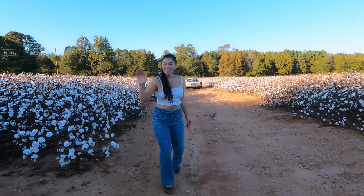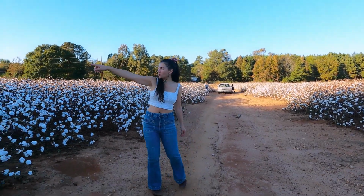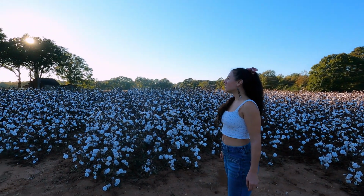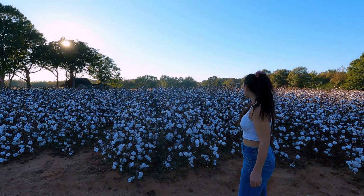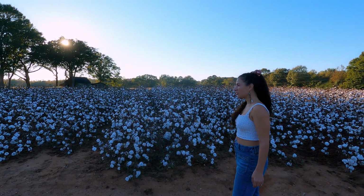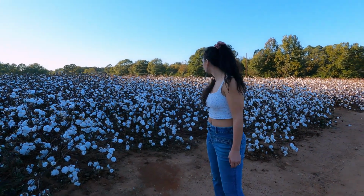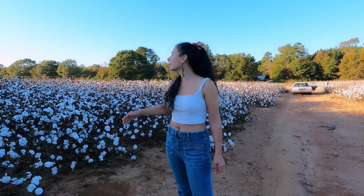This is my favorite cotton field. It's just gorgeous. This old abandoned house back here. Wow. That is beautiful. This cotton field's about ready to harvest, isn't it?